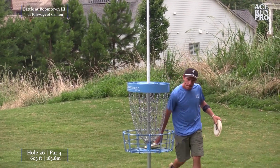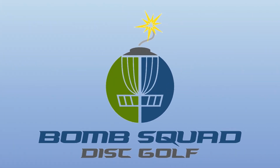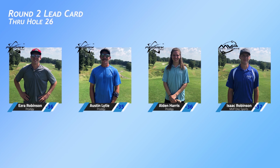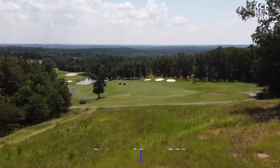Nothing fancy, but just another birdie. Keep trying to plug away. Looks like a Frolfer magazine hat you got on there. It was. That's actually my lucky hat right now. I'm really liking it. Going into the final hole, guys, we got Isaac Robinson in the lead. Ezra 37, and Alden tied at 36, and Alden one behind them.